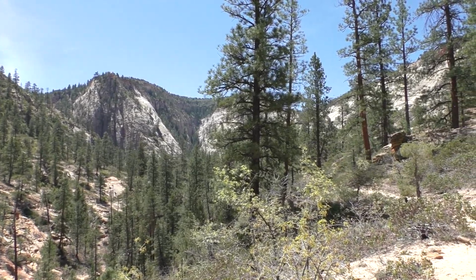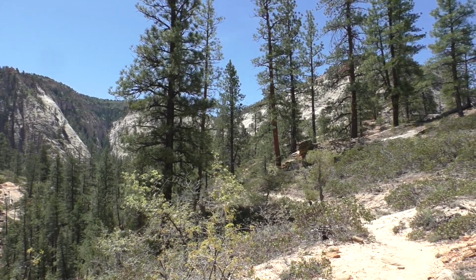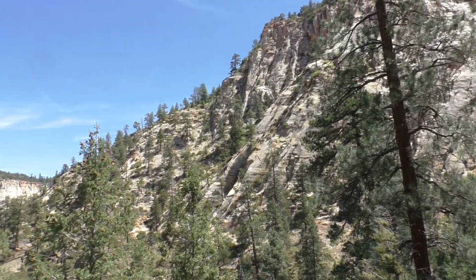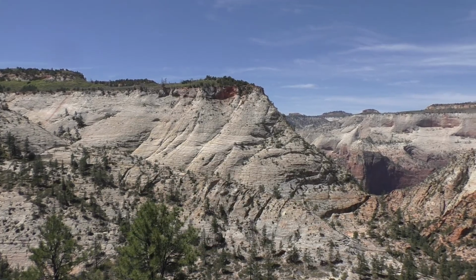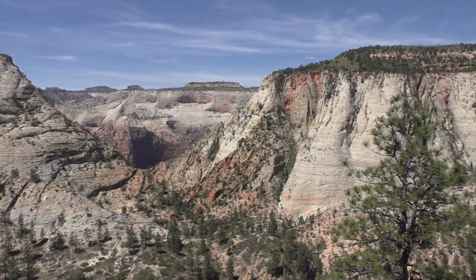Bit of a backtrack, but that's the way the trails go. For good reason, it looks like. Pretty steep cliffs. Okay, this is definitely phase two of the workout. At least there's some shade now. It was getting pretty warm down there, down lower.